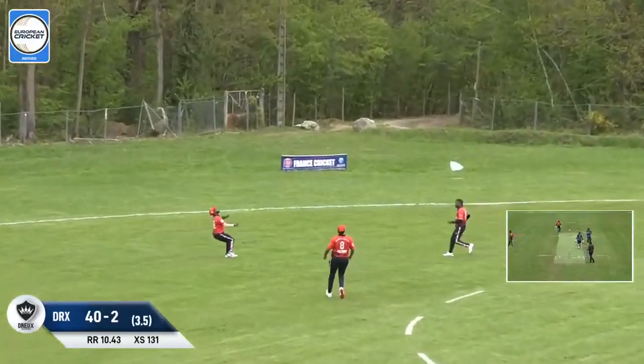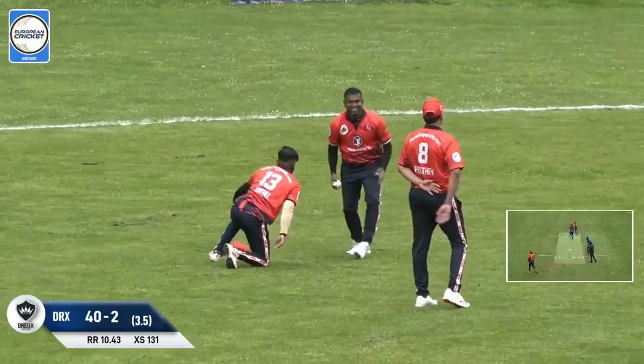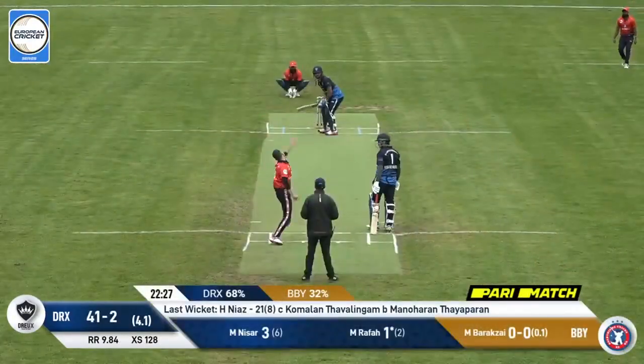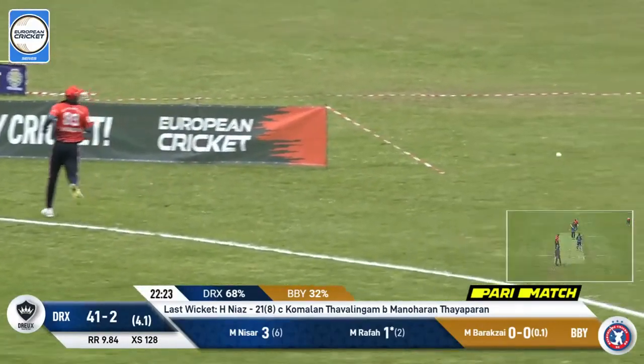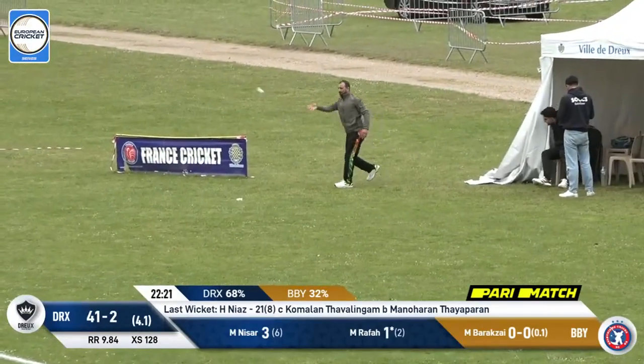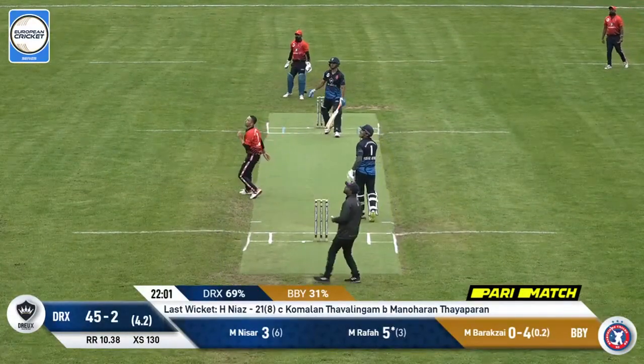Now, this is hit up in the air. This could be a first baller here. Oh, he's dropped it. I had several goes at it. All right, full toss. And Rafa is going to swat this into the gap and get four. His first boundary. Struggling a little bit, but still heavy favourites in the game.